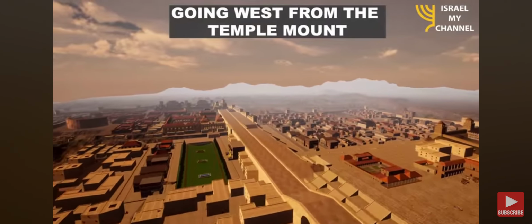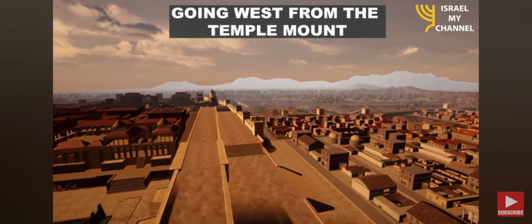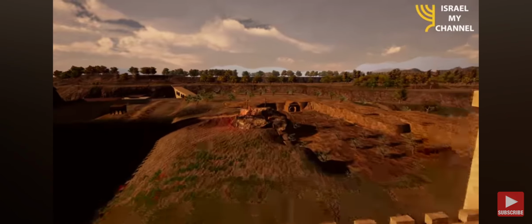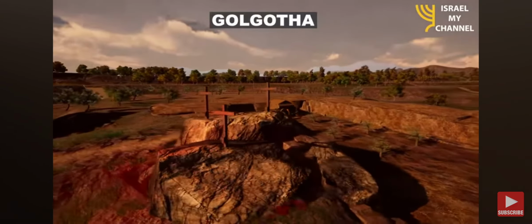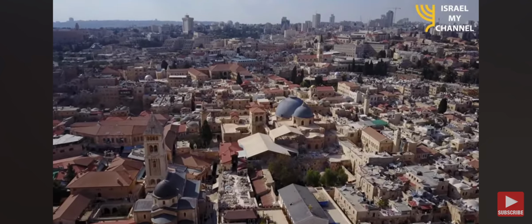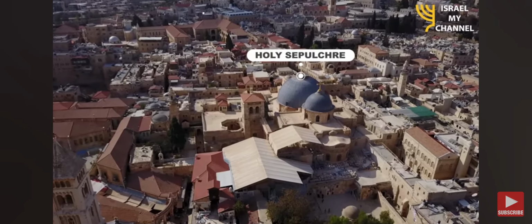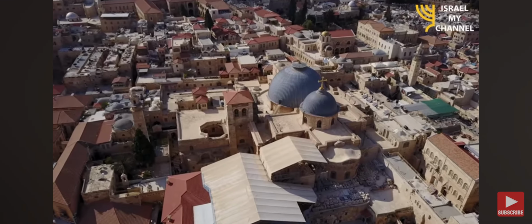Now, let's move west to the Temple Mount to visit a very important place. You could say one of the most important places in Jerusalem, and that is the place of crucifixion and burial of Yeshua, Golgotha. If you visit Jerusalem today, what may shock you is that there are two places where potentially the crucifixion of Christ happened. One place is the Church of the Holy Sepulchre, where most Christians, particularly Roman Catholics and Eastern Orthodox, have traditionally accepted this site as the location of Golgotha.